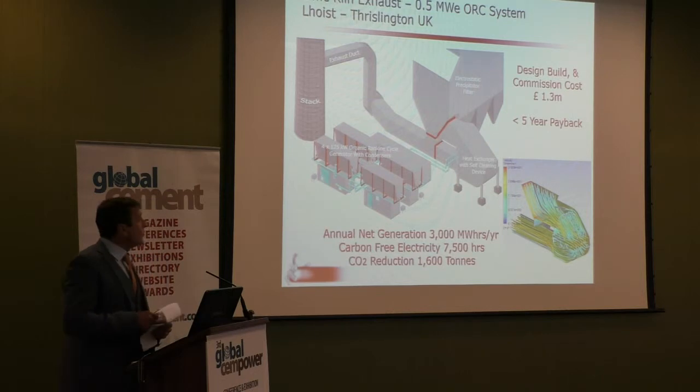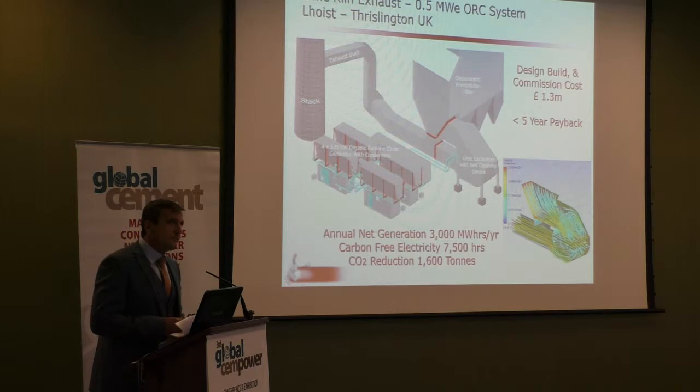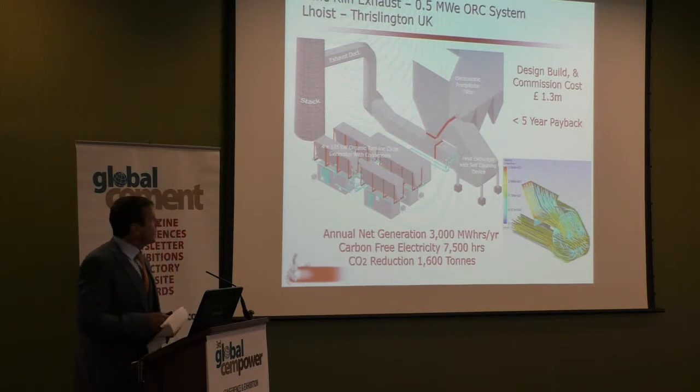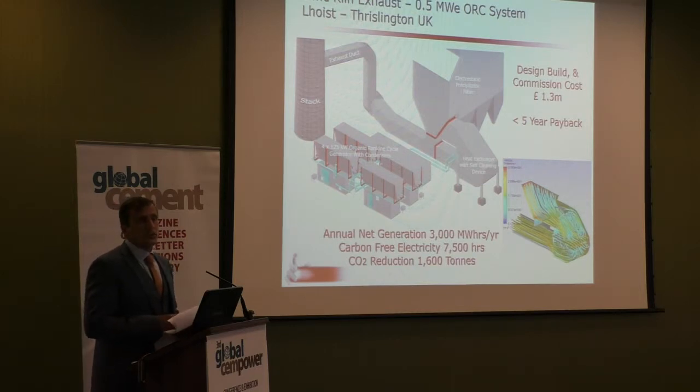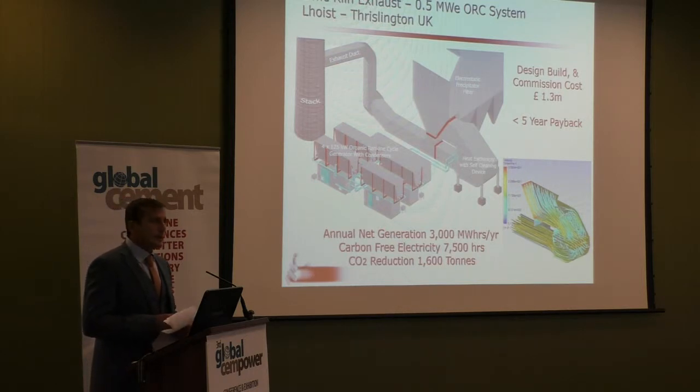So 2 years ago, I presented this design at CemPower in June 2013. And at that point, I said that this was our basic design that we were going to be installing. And it was really based around a 600 tonne per day kiln at Thristleton Works, which was then owned by Stigley Dolomite, which has now become part of the Waste Group. And the project really was to try to get a payback within 5 years, plus we got some grant assistance as well, about 20% grant assistance, which meant we got down to about a 4-year payback on the project.